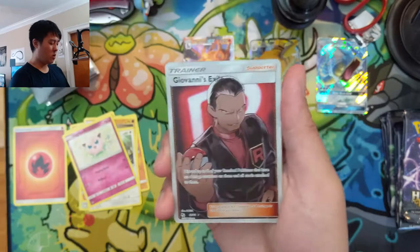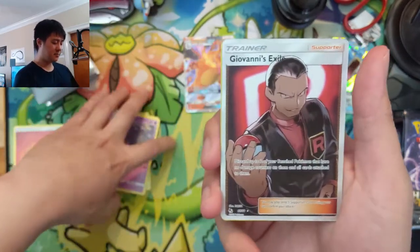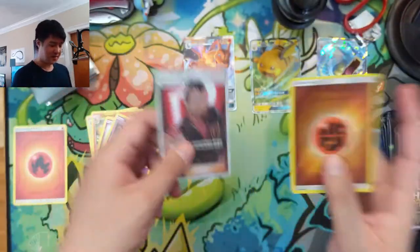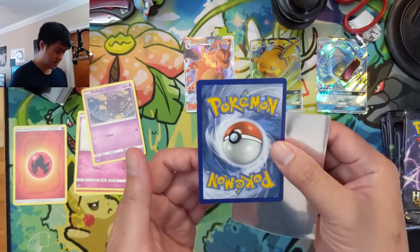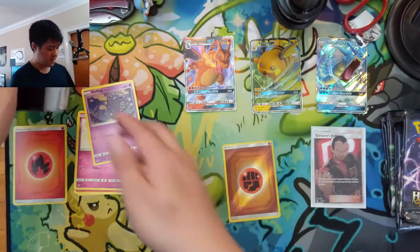But in pack number one, we have, okay, a full art Giovanni's Exile. Very solid pack to start things off. No shiny cards, but we will take it. Let's just take a look at the centering real quick. Not great. This is definitely a little bit thicker. But very solid first pack opening.